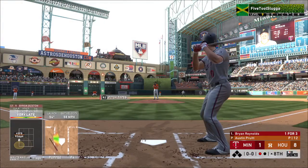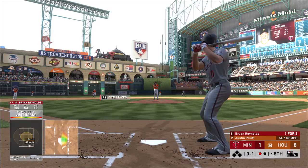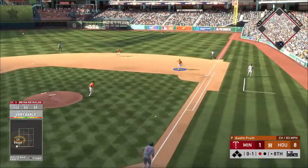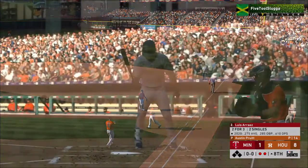And now back to the leadoff spot in the Twins lineup. Stepping in, Brian Reynolds. He flew out in his last at-bat. First pitch hack in here, and that's the first strike. Hit softly on the ground to first. Gurriel brings it in on to first, and he's breezing through the 8th here with 2 quick outs.